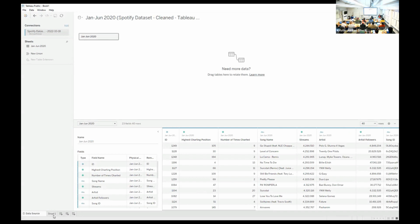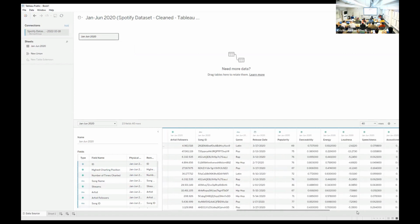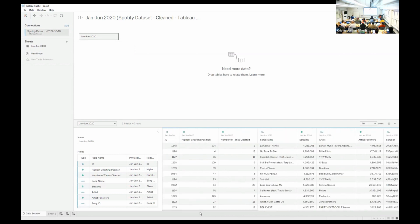Don't let that little kind of highlighting of sheet 1 fool you. You're on what's called the data source page to start. And you can see that not only does it tell you what data set you're connected to, it tells you if there's multiple sheets, what sheet you're using. And then from there, you get summaries of the data. This kind of big set of data over here, which you can scroll through, is basically a copy of that Excel spreadsheet, but in kind of Tableau's form. And you can start to see that Tableau's already categorizing the data. So song name has a little ABC and it's blue because that's a categorical string variable.